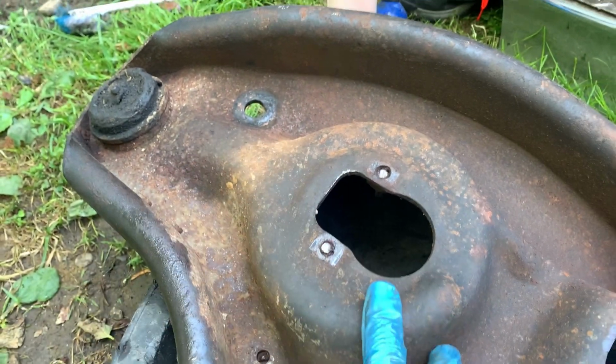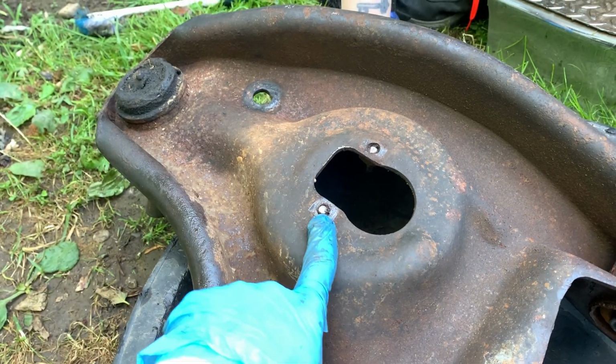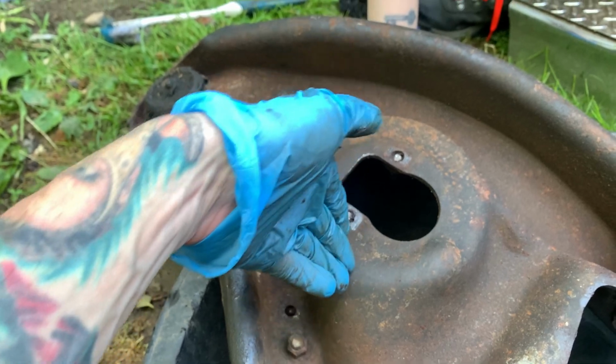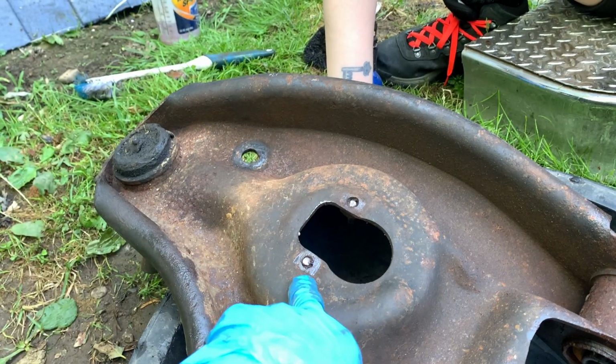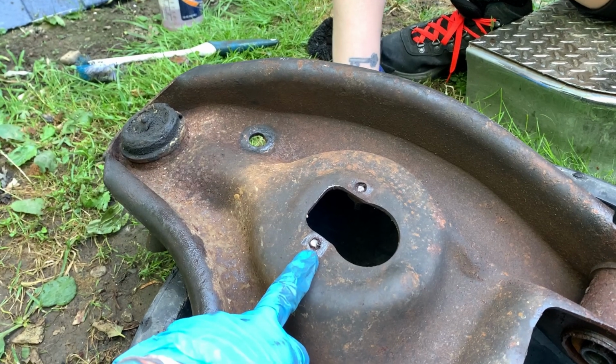Okay, there's 2 ways that we can remove them. See how that one's deep in there and this one's up? So this one that's up, sometimes if it's not super rusty like that, you can just make a slice in it with like a Dremel or something and then put like a screwdriver in and unscrew it, if it's kind of loose. Since this one's all rusty in, it's probably not going to be that easy.